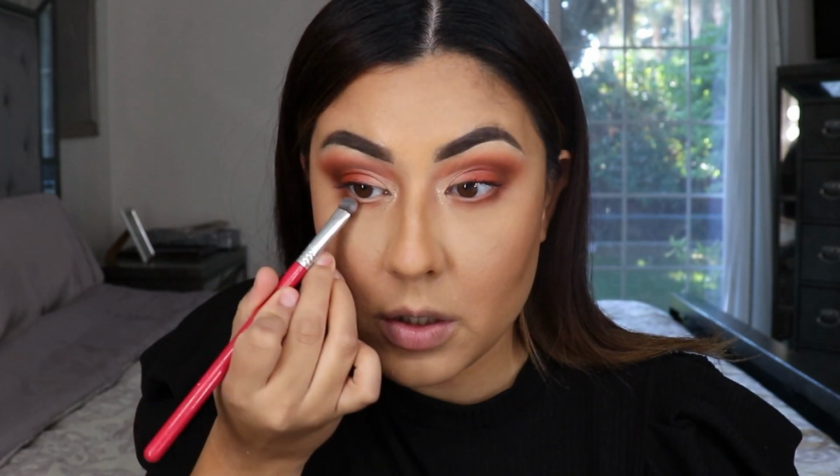Cannot get over this eyeshadow formula, I swear. Okay, I'm gonna put on my falsies and finish off the rest of my makeup, and I will be right back with the final look. Okay, amigas, I am back with the final look. I did a bunch of warm tones on my cheek, on my lips. I did kind of like an ombre lip, and I really love the turnout of this complete look.